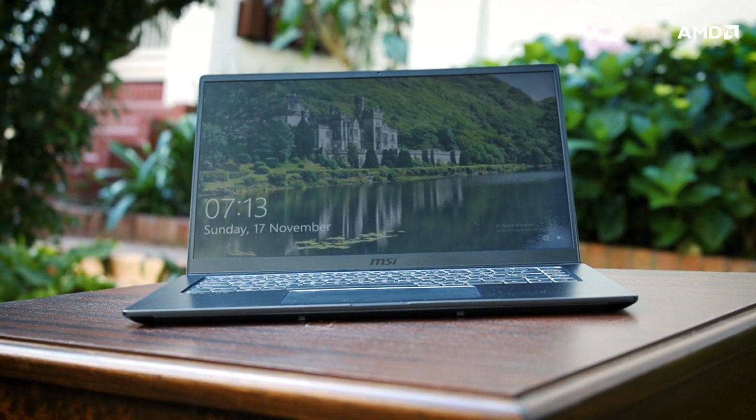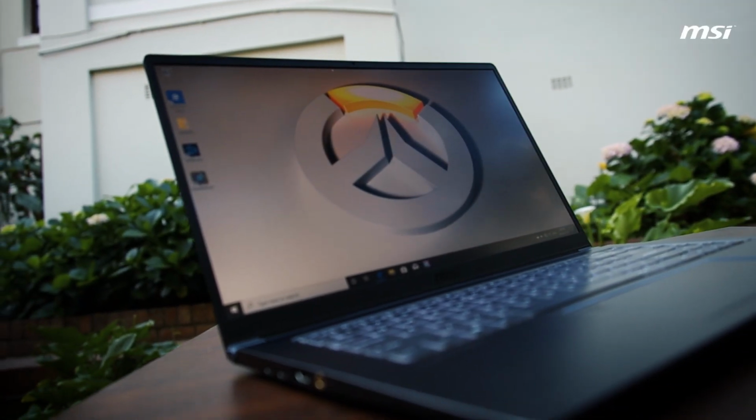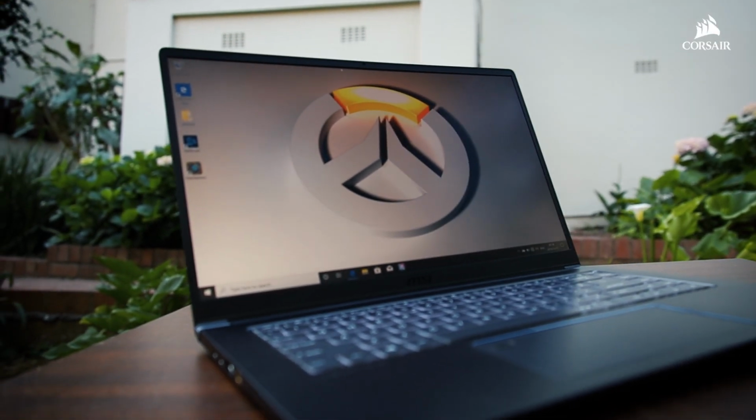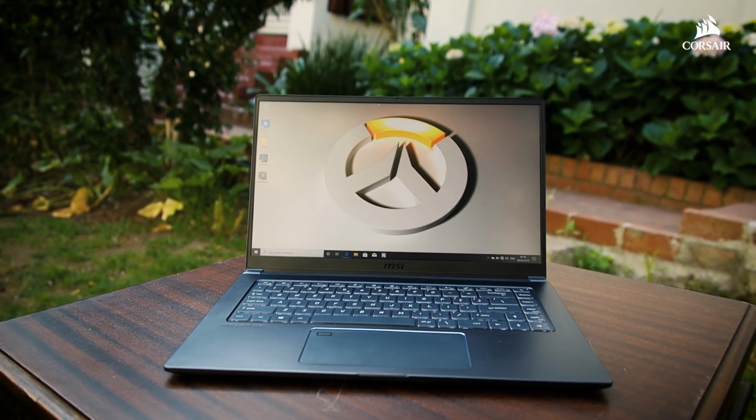If you're a professional creative, the display is often one of the most important parts of the machine. The Prestige 15 comes with true pixel display, 4K resolution, and uses Calman color calibration, an industry-leading color calibration solution.